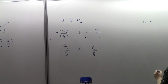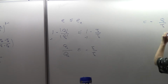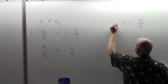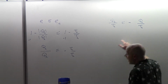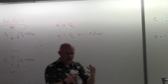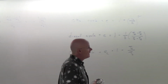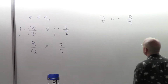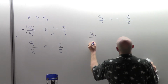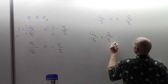And so I won't mess with the negative sign yet, but I'll have a QH over a TH when I bring this over to here. And I will then have a QC over a TC. And now you're beginning to get to the point that I was trying to say, that there's something interesting about this inequality, and there's something interesting about the ratio of Q over T that the early scientists, like I said, begin to notice. If I brought this over to here, then I get QH over TH plus QC over TC.